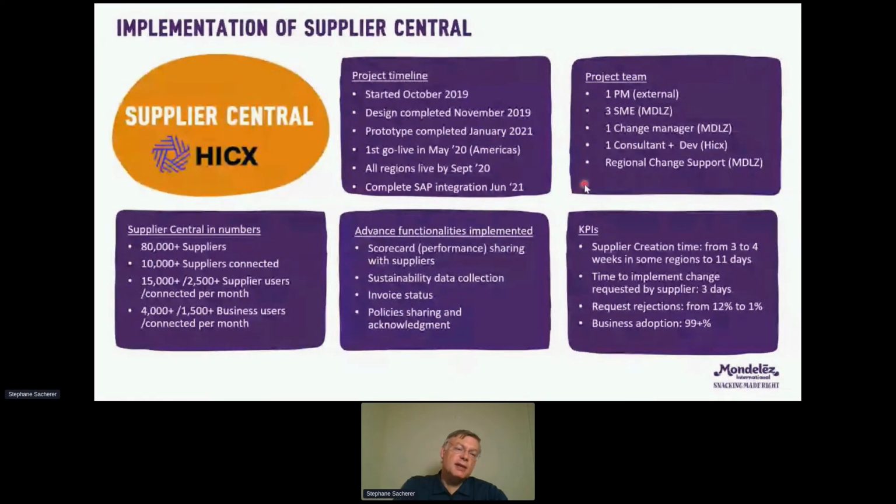In terms of the team that we have, because that's something that comes up very often, how many people do you need to do those types of projects? We are usually, in the way we work, pretty light on our team. So we had one project manager running the project, the timing, the deliverables and the requirements in terms of compliance. We had 3 SMEs that were not full-time, most of them roughly 70-80% of their time on the project. We had one change manager, less than 50%, but really to make sure that we communicate properly. And then we have one consultant plus some developers from the X side.